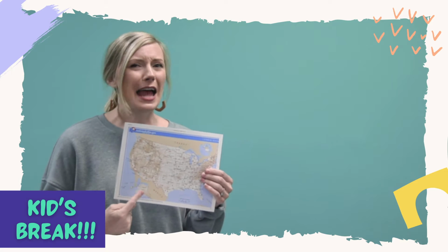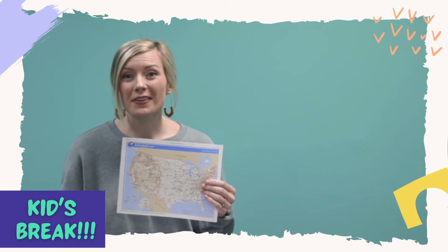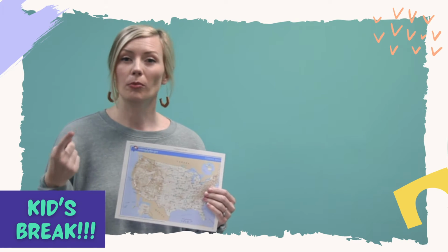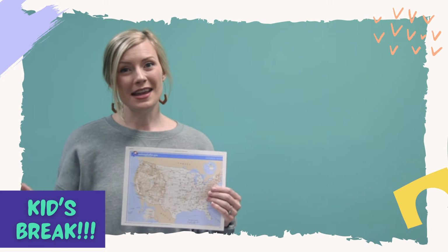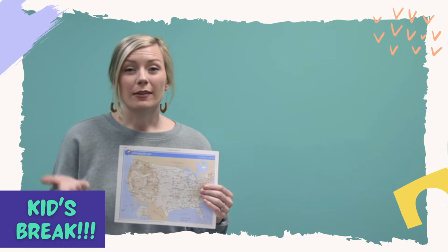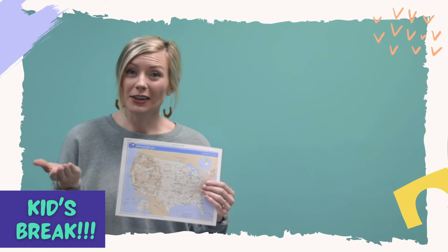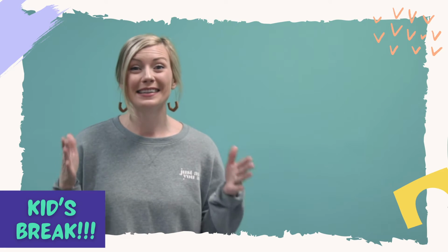Now, we hardly ever use maps like this anymore, thanks to smartphones and GPS. We use apps on our phones like Google Maps or Waze to help us get from one place to the next. Maybe you went on a spring break trip and you had to use one of those apps to get to your destination. I know apps like those have helped me many times.